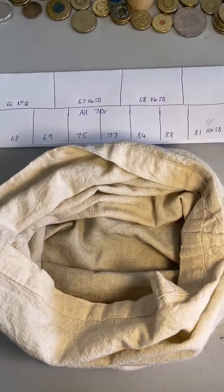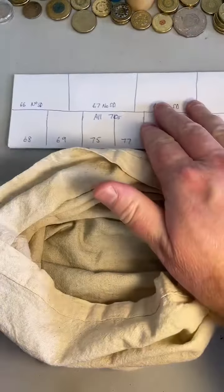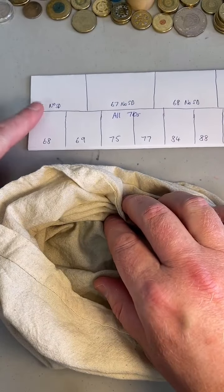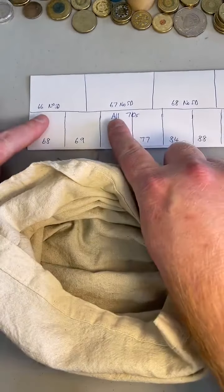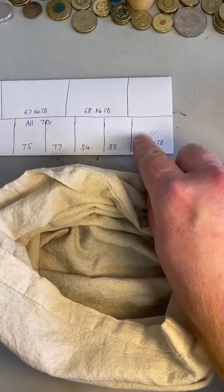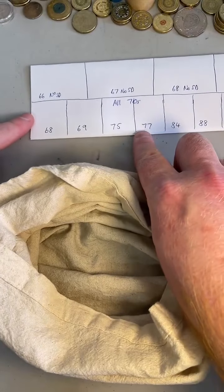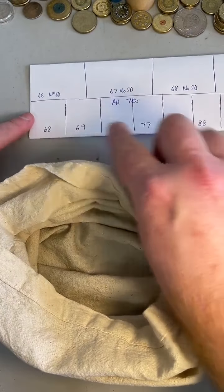Going to be searching 2 cent coins today. Got a few bags of 2 cent coins. Going to be looking through, looking for all sorts of things, but mainly these things at the top here I've got in this sheet. So the 1966s with a missing SD, no SD on it, 67s, 68s, and also 81s. Oh, there it is there, 81s. And I also make up sets of coins in good condition, so I'm looking for these ones as well.